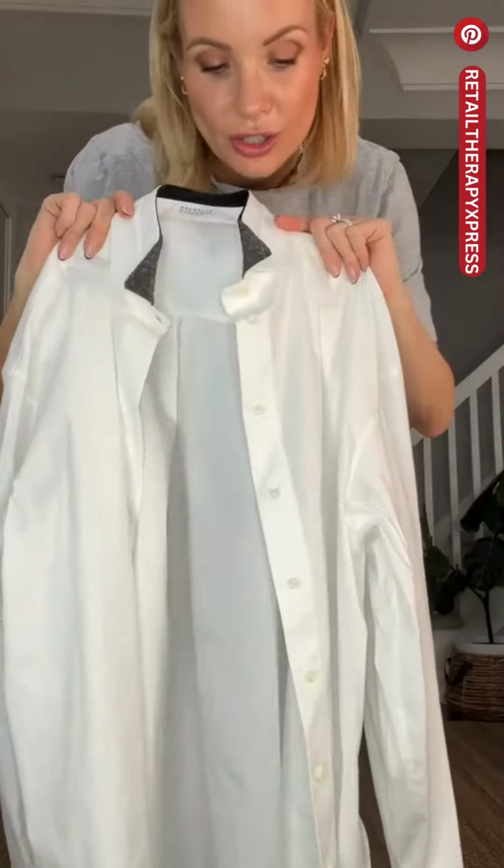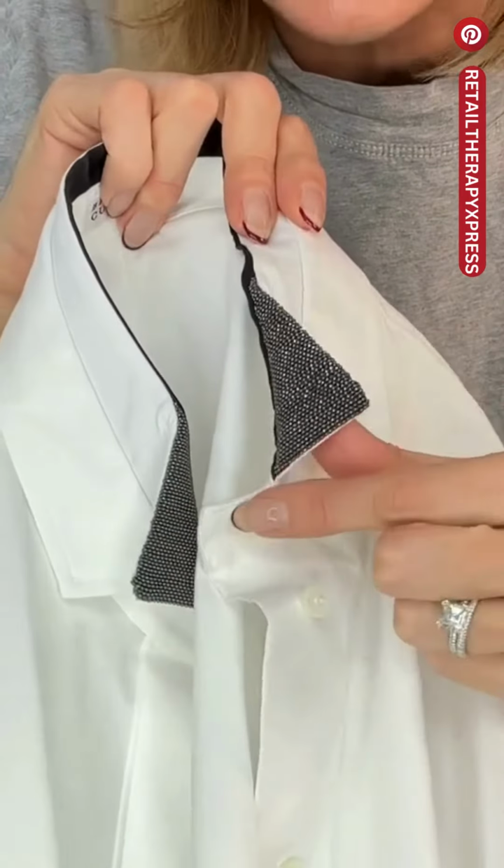First, we have a classic shirt. The wingtip collar. It's embroidered with their classic embroidery. Beautiful. It's something that Brunello is known for. This shirt will take me a bit to get into.